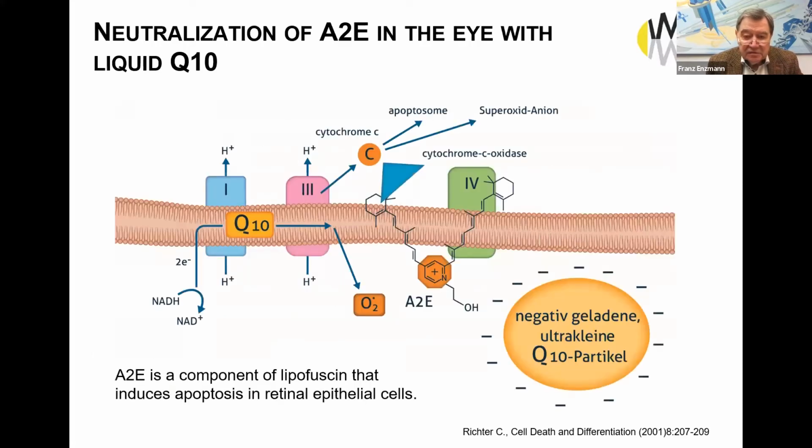Next. You see the positive, it's like a veil in the eye you cannot see through, and then this positive is taken away by the negatively loaded Q10 particle, and you can see again. Of course, not everybody, but you can try.